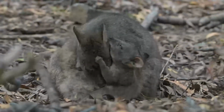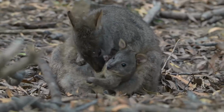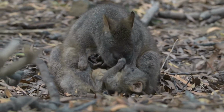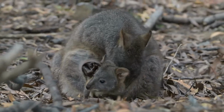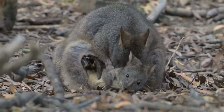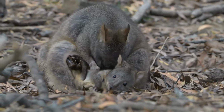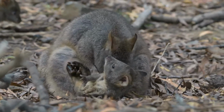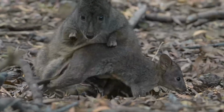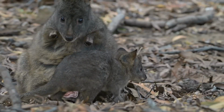You can see here this little baby is maybe not too happy. Like, okay, I get it, mom. I get it. Okay, that's enough. I'm clean. I'm clean. It's trying to get the mom to stop. But the mom is busy working and cleaning up that baby. So eventually the baby does get free from mom and is able to crawl out of the pouch. So I thought that was a pretty fun moment to see that little paddymellon trying to get away from its mom, who was trying to keep it nice and clean.